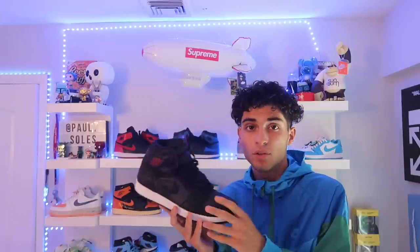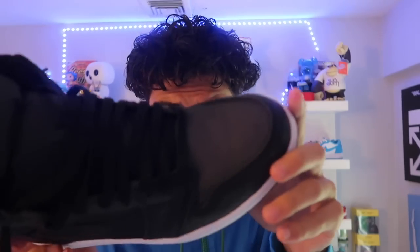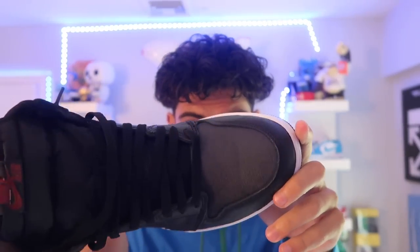But I've been actually using this as a second skate shoe besides my Blazers. And I really do like these. They're actually not creasing as bad as I thought they would, because you know how everybody's complaining about the crease. You can kind of see it right now, but it's really not that bad when you're wearing them.